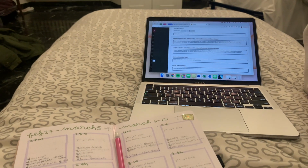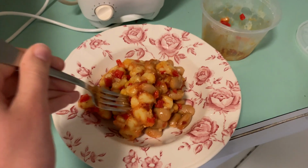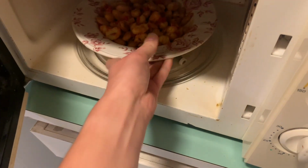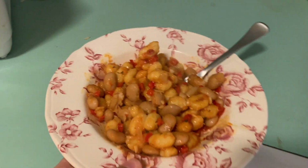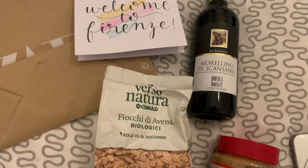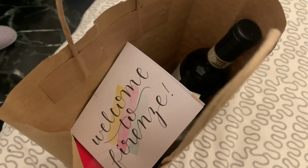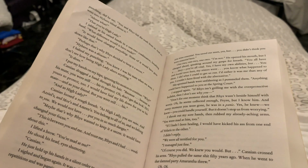So after class, I walked back to my apartment and I did some more work for my marketing class. Then I heated up another little serving of my gnocchi that I made the other day for dinner. And since my parents are coming tomorrow and I'm super excited for them to get here, I put together a little welcome package for them. And I finished off the night with a little bit of reading.